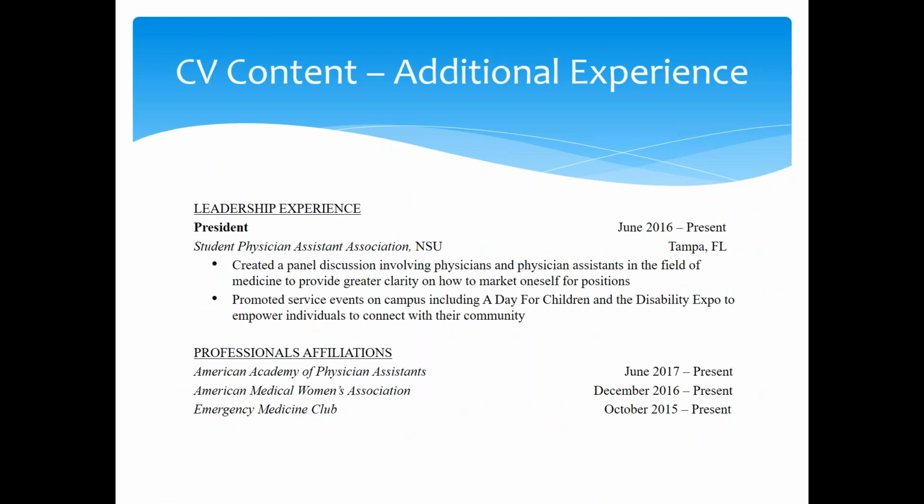Next, another thing that's really important to consider when we have healthcare experience and we're pursuing to move forward in that field is including any type of leadership or professional affiliations. If you have a leadership experience, go ahead and claim that position that you held in bold. And then underneath, as the organization or company, you'd be italicizing the name of that club or organization. Same rule goes here when it comes to leadership.